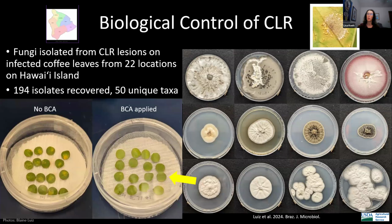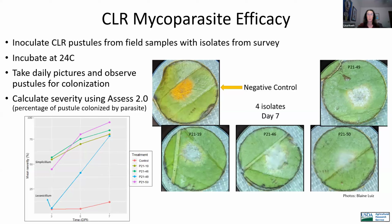We see all this diversity of these fungi. We purify them, identify them, and try to characterize them, and see what they are doing and whether they can be used as a biological control. And we can use these leaf disc assays again to see if there's some promise and motivation for moving forward with additional research.